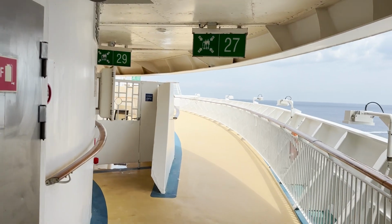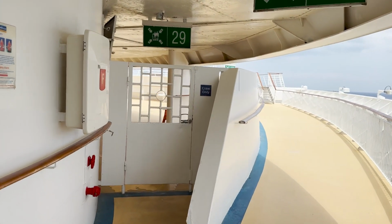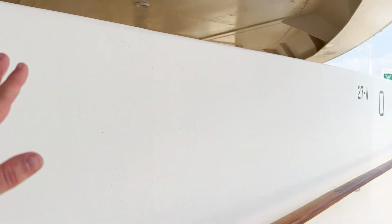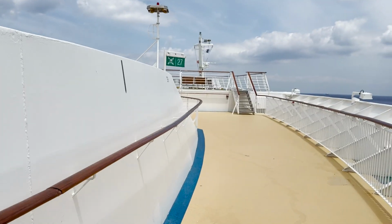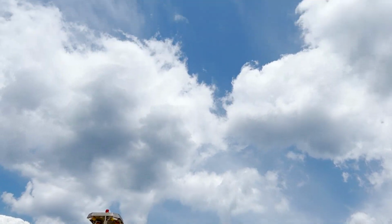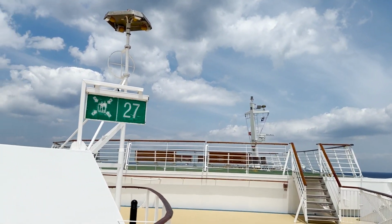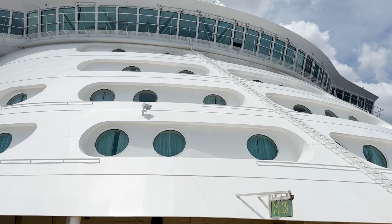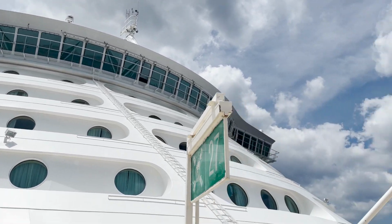Now, this area off to the left is a crew only area. You'll see people out there exercising, lounging, hitting the punching bag, that kind of stuff. Nothing for you to be worried about. That is crew only. What you want to do is keep coming all the way outside here. And now we're open air completely out on the very forward part of the ship. You can actually look back and see those ocean view rooms that are along the forward part of the ship, as well as the bridge up top there.